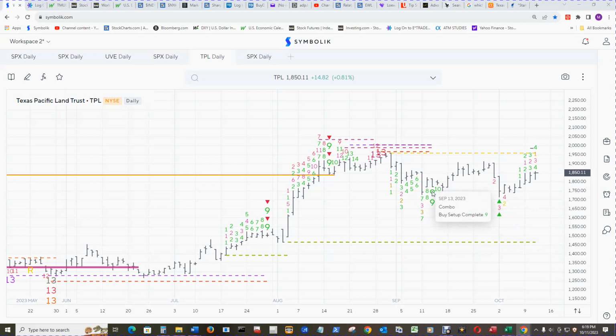That's from this buy setup completion, where price had to tick lower than bars 7 and 6, and it could have happened either on 8 or 9, and it didn't happen. So eventually it did, and sure enough it took off. So there were a lot of heavy hitters looking for that.